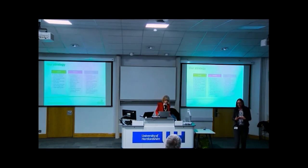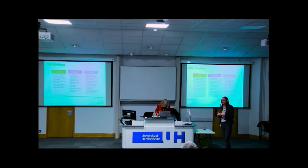So what does our strategy say, and how is it going to work? We were very keen to make sure that our strategy wasn't just about us. Actually, if you look at the percentage in terms of our carbon emissions, it's quite small. But we've got a resident population of 1.2 million. So we wanted to make sure we were doing what we could to help enable and inspire everybody else who lives in and works in Hertfordshire. So we've got lead, enable and inspire as our circles of influence.